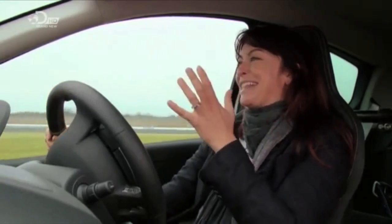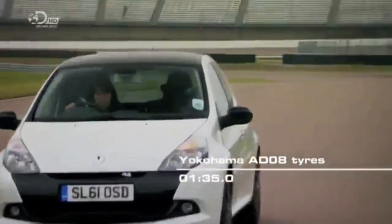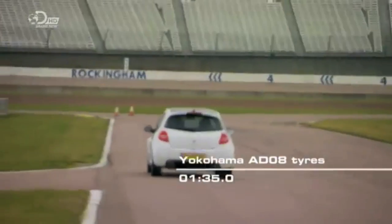Oh, that was such a good lap. My best lap. A lady after my own heart. You see, you can only find the limit of grip by going past it. On the next lap, Susie managed 1 minute 35, 2.5 seconds quicker than the chip and the exhaust.